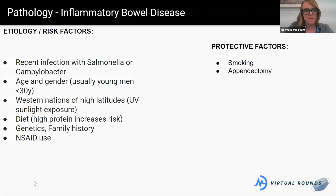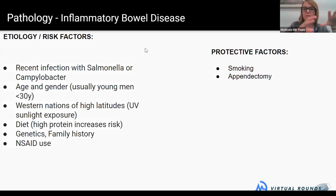All right, risk factors or etiology. The etiology and the actual cause of ulcerative colitis is not exactly known. And everybody hates in medicine when that happens. Trust me, patients hate it too, not knowing where this is coming from. There seems to be a genetic etiology, a family history component, and it seems to run along the lines of other autoimmune conditions, as Rachel pointed out to us. It can certainly follow recent infections with Salmonella or Campylobacter.